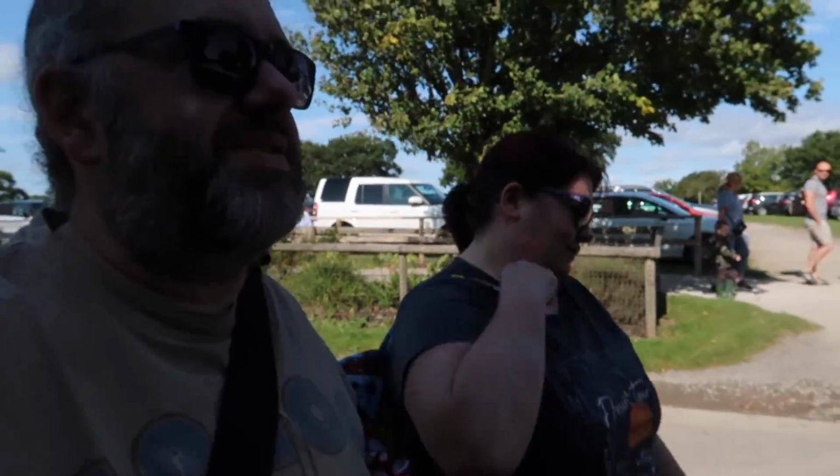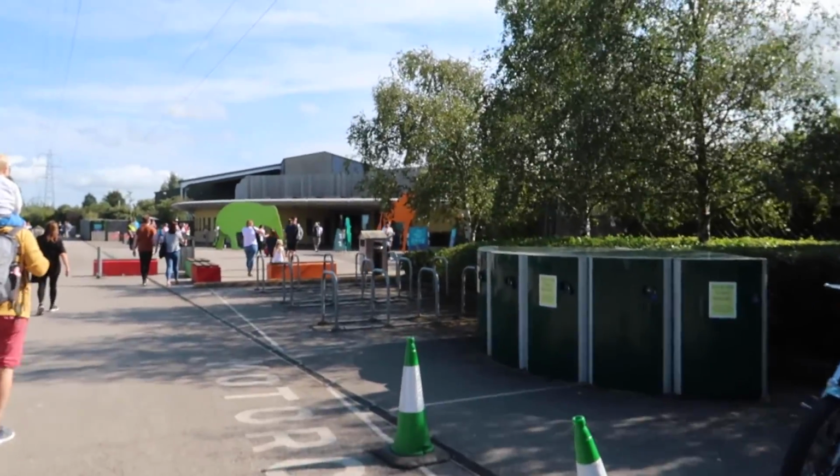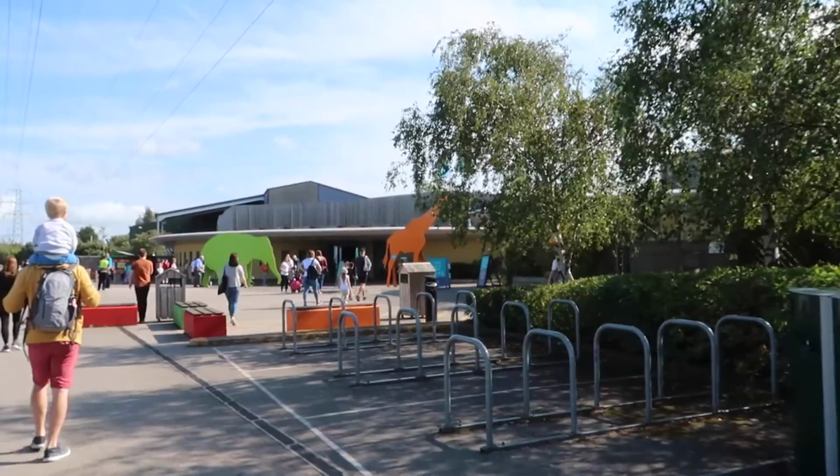A windy Sunday in September, and we're at Chester Zoo. Today we've actually booked food, so it's going to be a bit of a different one. We'll head in and see what's new. Despite the wind, it's a really sunny day today with temperatures due to get up to about 23 degrees.